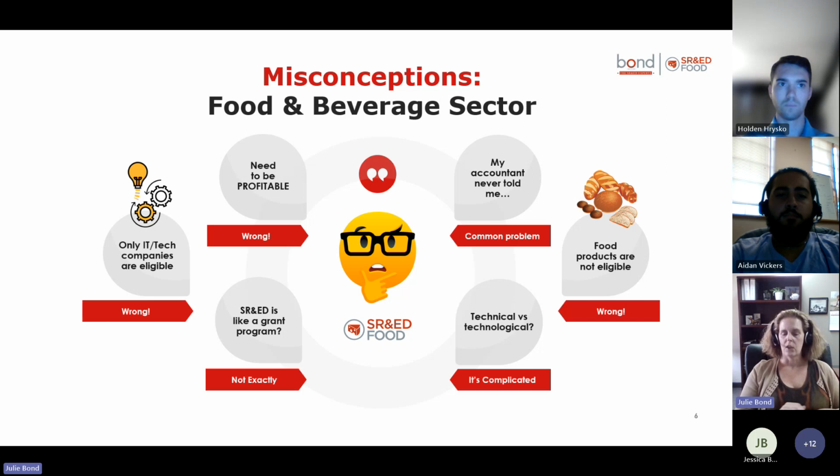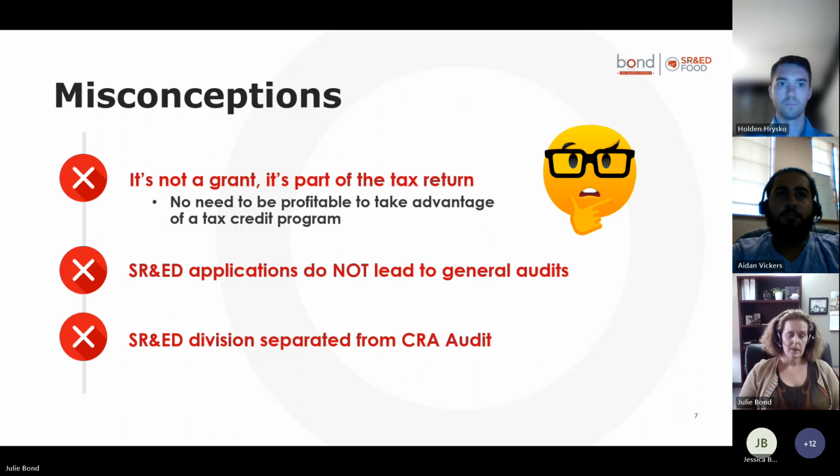That's just not true. So, if you ever come across an accountant or an advisor who tells you that, they're just wrong. So we'll just put that out there. And I can prove it to you empirically because food science is on the eligibility list that CRA issues. Okay, so misconceptions. It's not a grant. It's actually part of the tax return. And you don't have to be profitable to take advantage of this tax credit program.